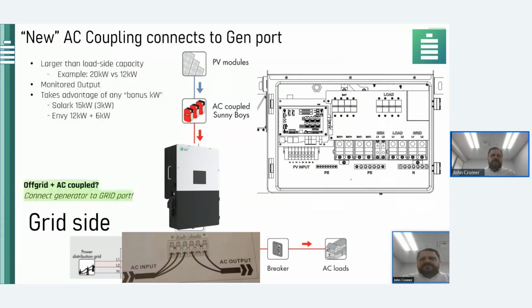I think I've explored this a little bit further here. So compared to tying in AC coupled solar to the load side of the battery inverter, if you tie it into the generator port, you can accommodate much larger inverter capacities and remain within compliance of the inverter warranty. The other reason is not just that you get that larger port to land on in terms of capacity, but you also get monitored output.